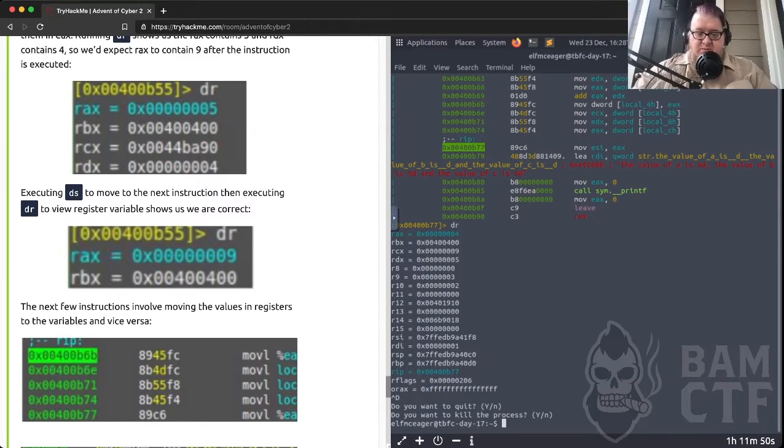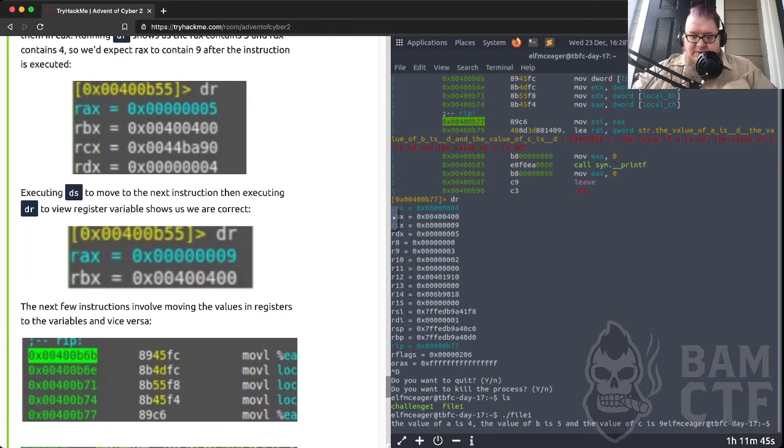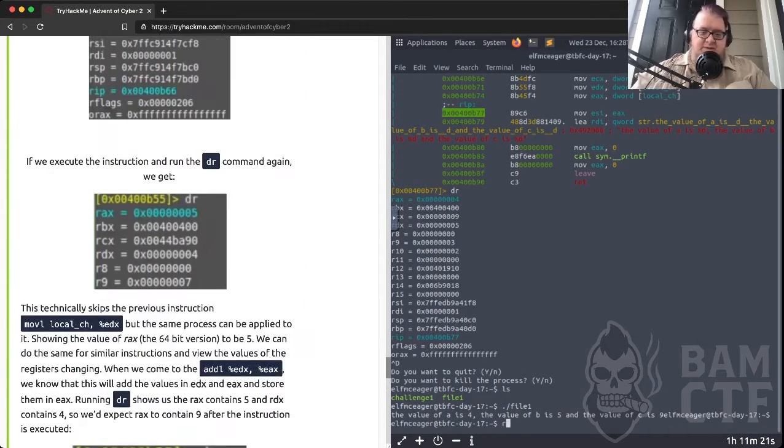And just to show you what that looks like. So these are the files. If I run file 1, yeah, there we go. The value of A is 4, the value of B is 5, and the value of C is 9. It didn't print a new line, so we see our prompt here as well. That's what that was doing, and we saw 4 and 5 were defined, and then it calculated 9 for us.